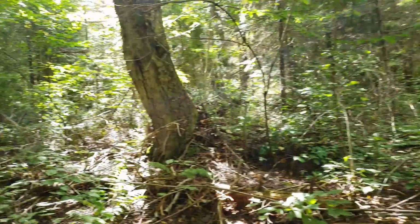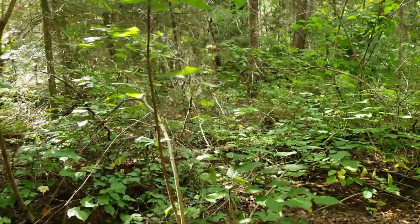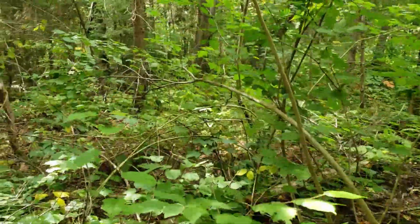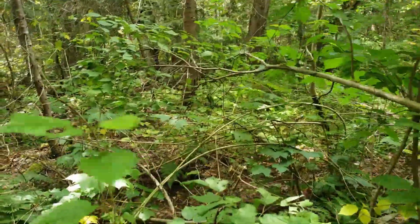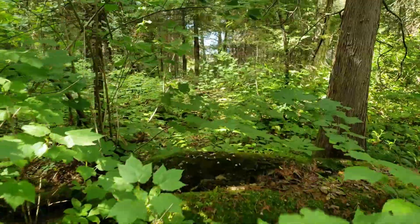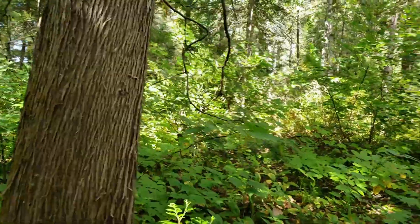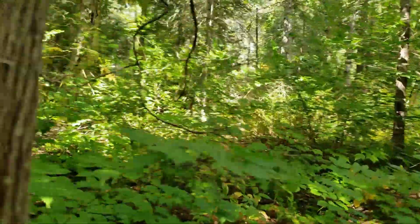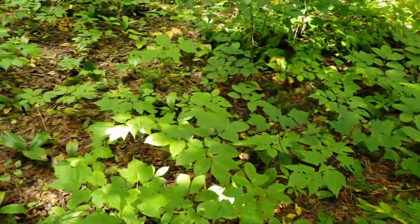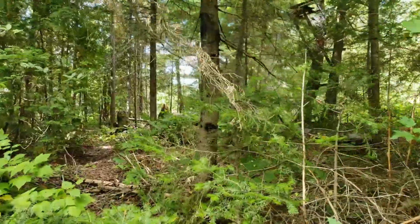I've got to be a little careful here because I could lose track of where I'm at. This woods is thick and I'm not seeing any reasonable trail. Kind of bushwhacking right now. Big log across the trail. Well, actually, I think I found it. The lake.